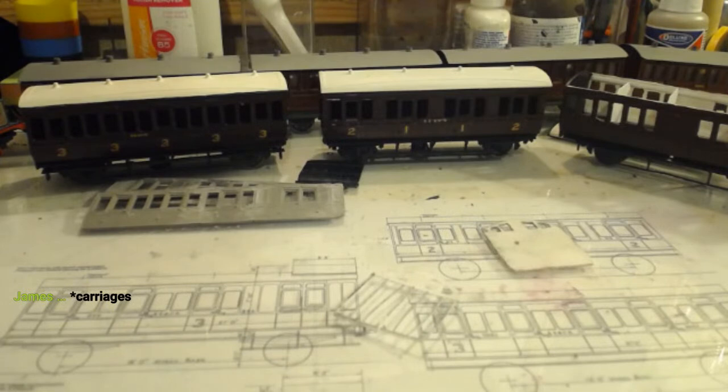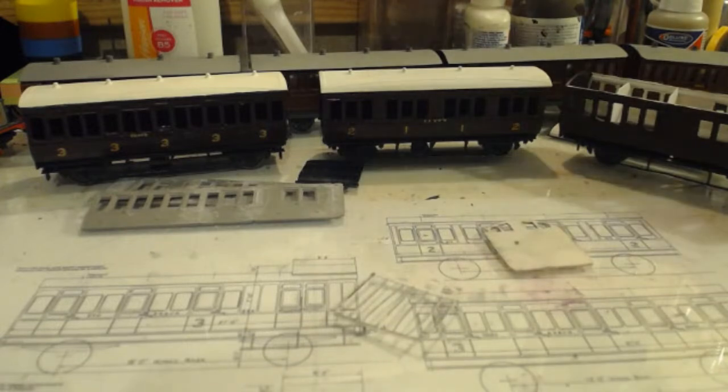The line difficulties may suggest that the Hatton's carriages might be good sellers. I would expect that will be one of many reasons they will be good sellers. And I wish Hattons every luck with them as well. I think they're a fantastic idea.